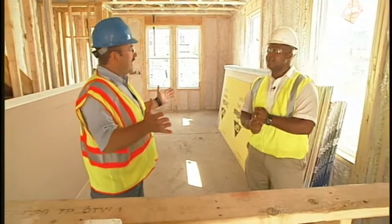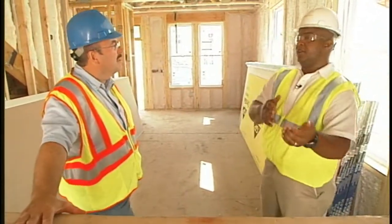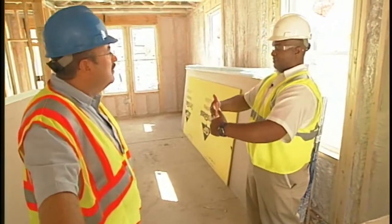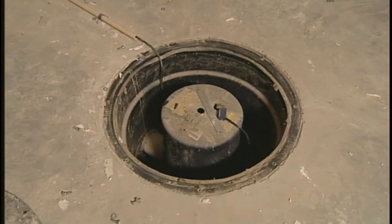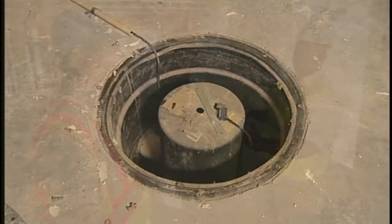Did you run into some challenges here or some new products that you hadn't worked with? The biggest challenge here was keeping up with the schedule, but the new product that we worked with was the big backwater valve. The way the backwater valve works, it works to protect the inside of the building from the sewer. In case we get a heavy rain, the sewer might back up.